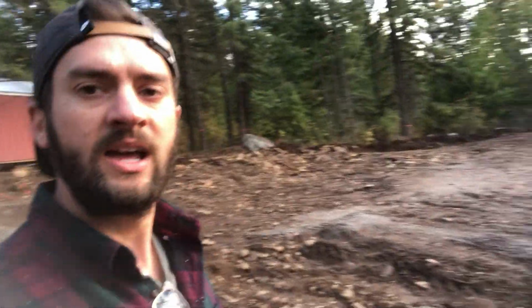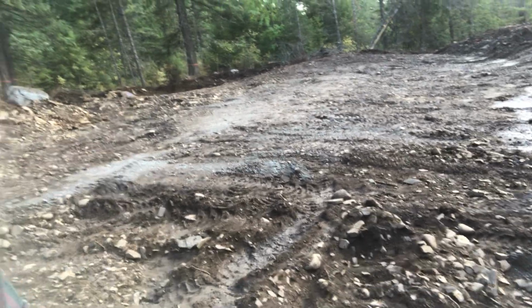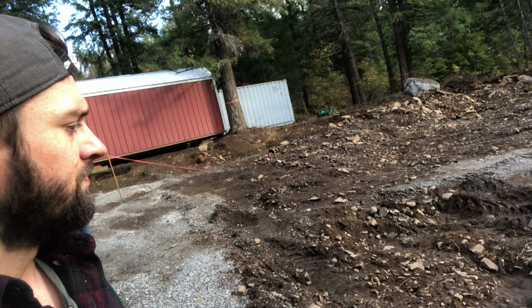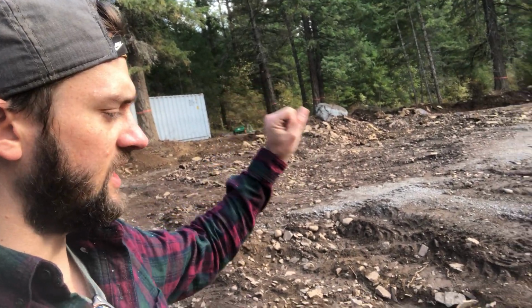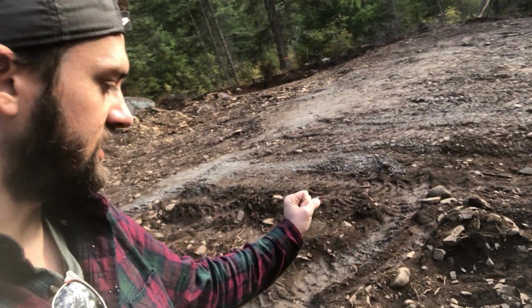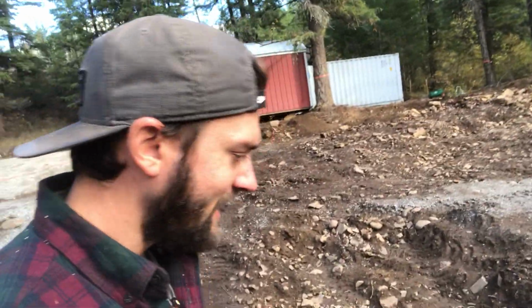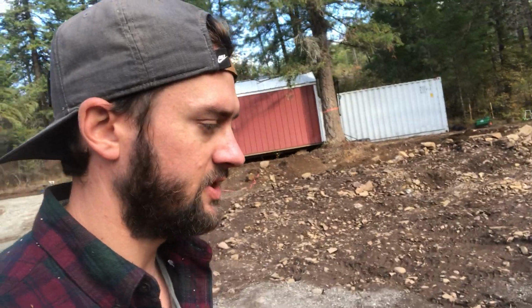So I'm walking over here to the current state of the shop pad, and it is a big old rocky, muddy mess right now from all the rain that we had in the last 24 hours. A lot of what's in here is dirt, but you've got the shale chunks. They're maybe like the size of a fist, and I can't get into this much more with the blade of the tractor at this point.